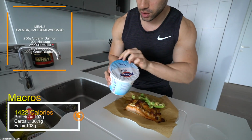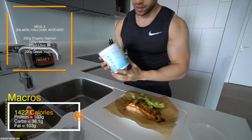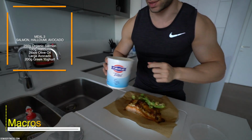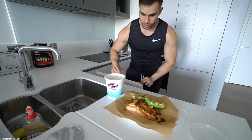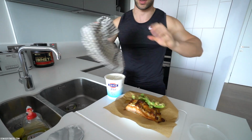I also decided to increase the calories of this meal by adding extra Greek yogurt. This is my favorite from Fire, the 5%. This is what I always buy. I never buy the 0%. I always like to have fat in the yogurt. So this one is really the best.